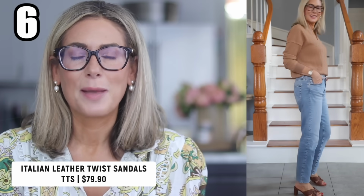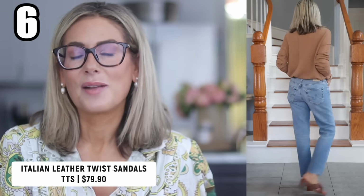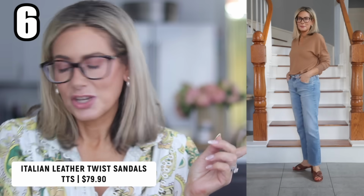And I want to point out about the shoes. So I've been telling you that I'm going to be doing a Quince haul, and I am. It's coming on the 26th. These are part of that haul. I just couldn't wait to debut them.